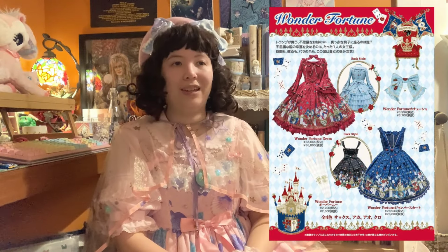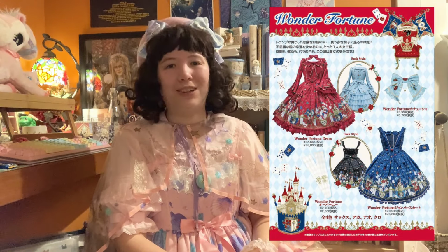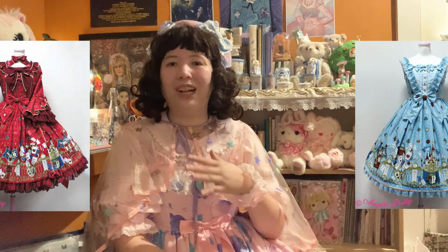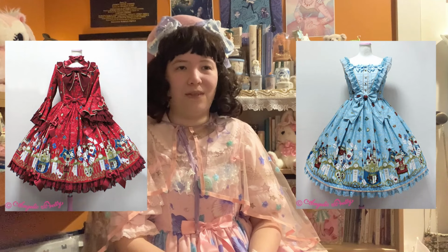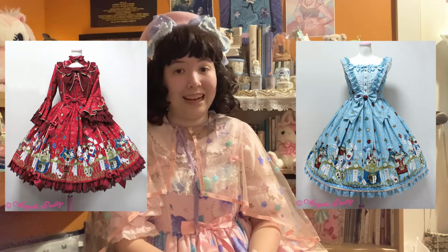And our next dress is going to be Wonder Fortune, which is also cotton, and fortunately does not give it, that's the only merit I can give this dress. It is going out the series of Wonder Story, Wonder Queen, I'm sure there's a lot of different Wonder dresses, but I feel like those have always done something different. I feel like this is also just going off the beats and not really adding anything to the Wonder series.